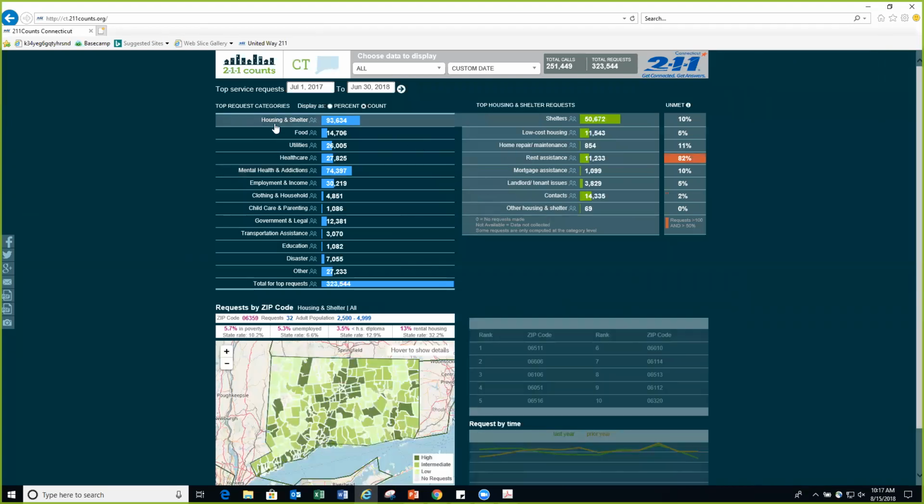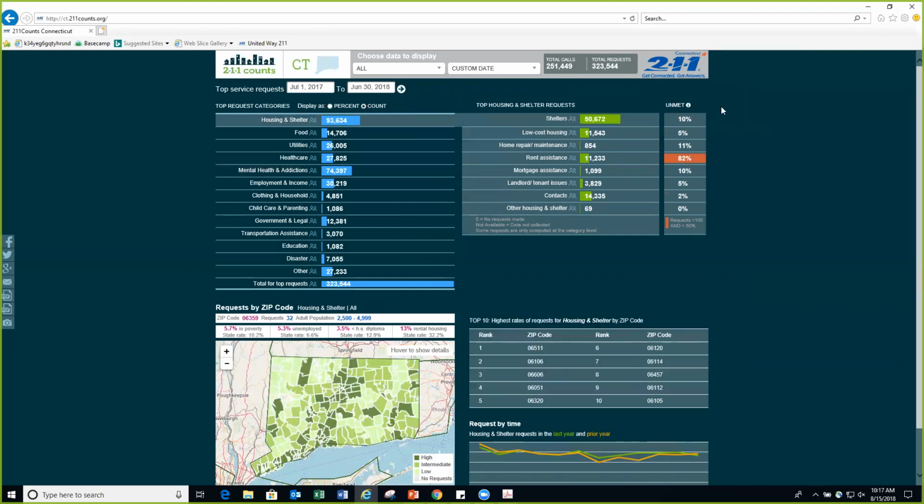So I'm going to hover back over our housing and shelter category. And pretty quickly, I can see that this category all the way to the right, which says unmet, is highlighting something called rent assistance. So this is fiscal assistance for rent, mobile homes, lot fees, motel rental deposits, homeless motel vouchers, and other home-related payments and assistance. So our unmet needs category tells you out of all of the service requests we receive, which percentage of those requests we were not able to meet.